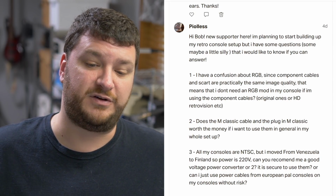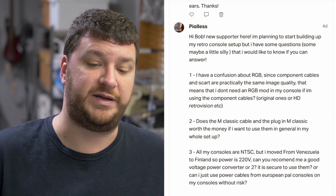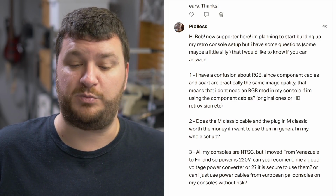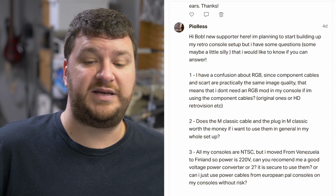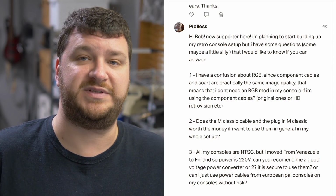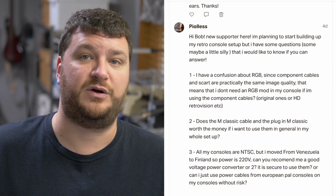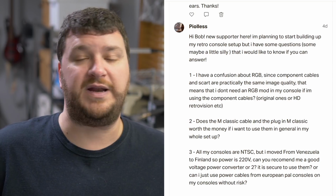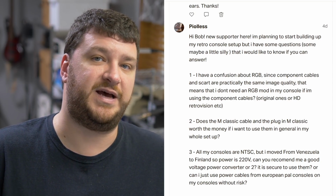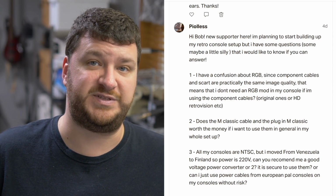So first, they have a confusion about RGB. Since component and SCART are the same quality, does that mean you don't need an RGB mod in your console if you're using component cables? So in the case of something like a Wii, where you could just plug in component cables and get 480p and 480i, you're right, you would not need to RGB mod it. You could find a PAL version, you could get a different kind of mod on the inside, but you wouldn't need to, and I wouldn't recommend doing it unless you had a very specific setup.